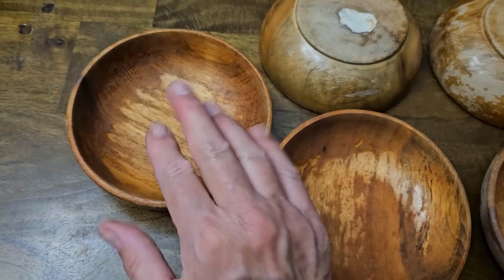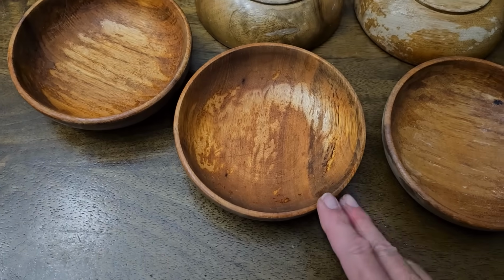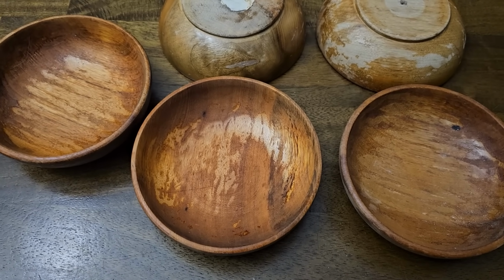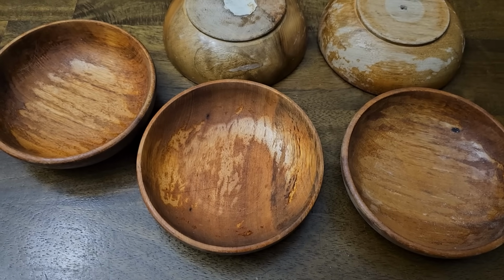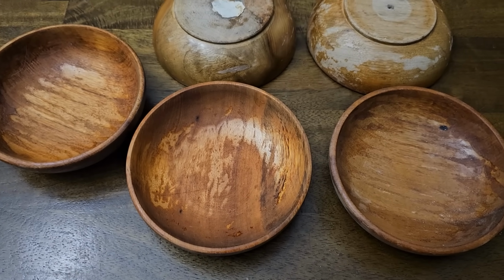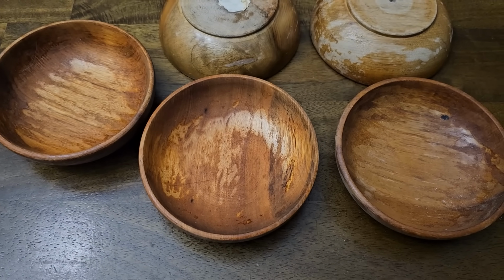I venture to say that this will come off with some warm soapy water. We'll leave them to dry and then give them a coat of beautiful food safe mineral oil that won't build up, it won't leave a residue, and it never turns rancid. Let's do it.